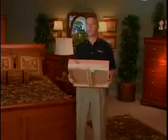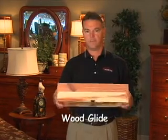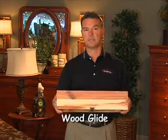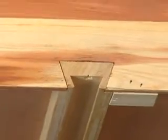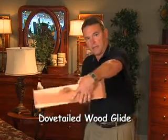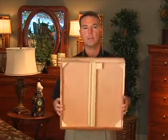Another type of drawer glide that we use at Tradewinds is a wood glide. Very common in furniture years ago before the advent of the metal sides. But we do something different with our wood glide. We dovetail it. See how it's angled there? What it does is prevent the drawer from moving up and down like this as it's being opened and closed, giving you a longer lasting, more durable type of glide.